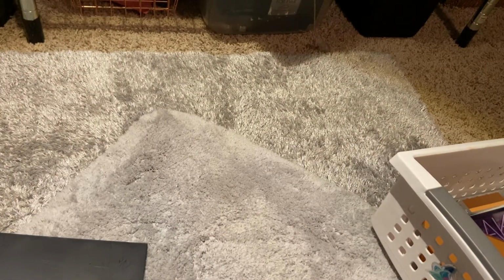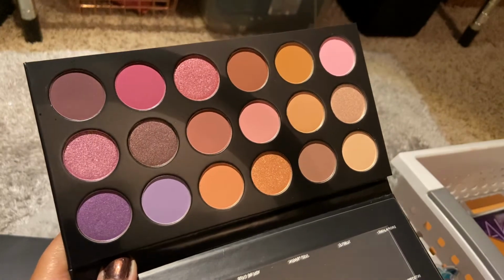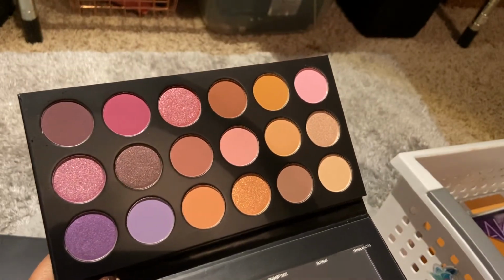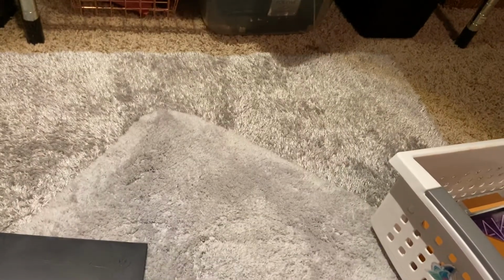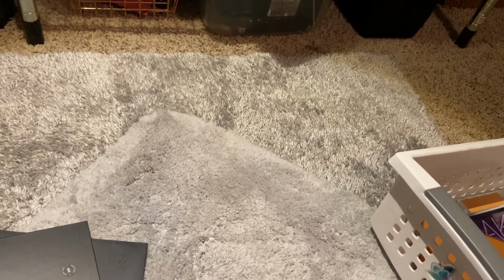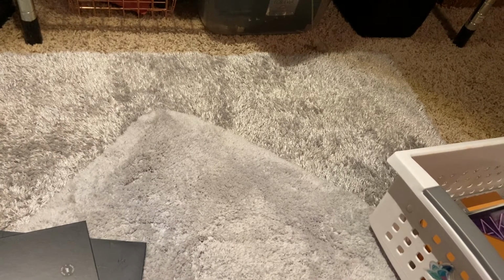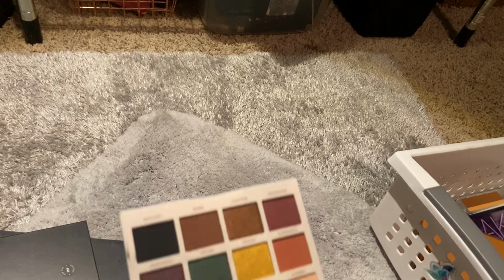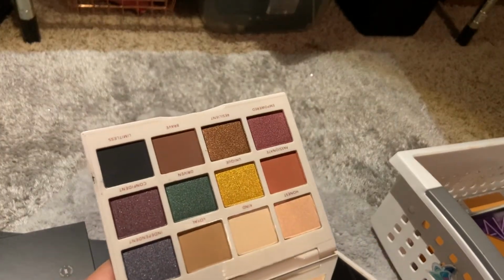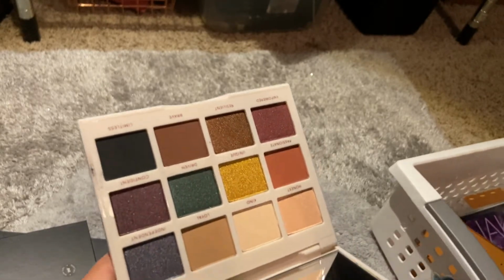I also got the 18F, which is a really beautiful pinky purple palette from Morphe. Really pretty. Then I also got, I've been dying for this. Oh my gosh, you have no idea. I also got the Persona Identity 2. I've been wanting this since God was a child. Like, I can't explain to you how long I've wanted this.